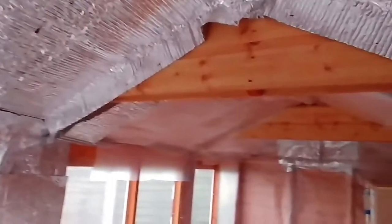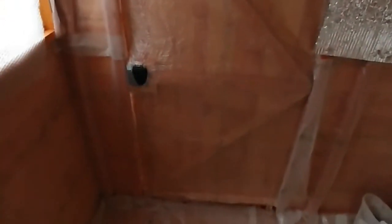Even went a bit crazy on the door as well. I'm going to keep it nice and warm for the birds. Here's just a quick look with the door closed. Nice and snug.